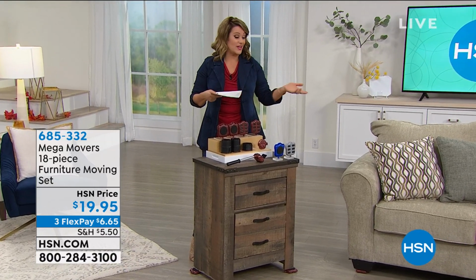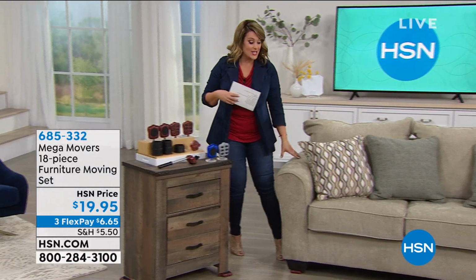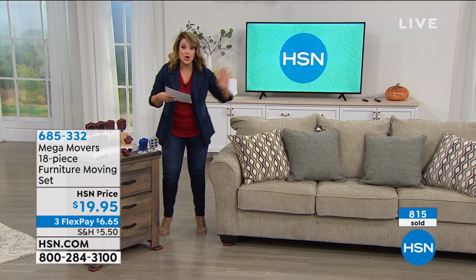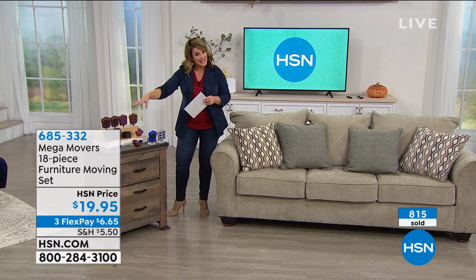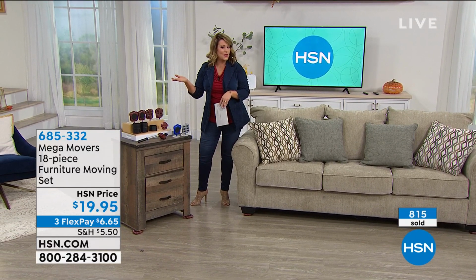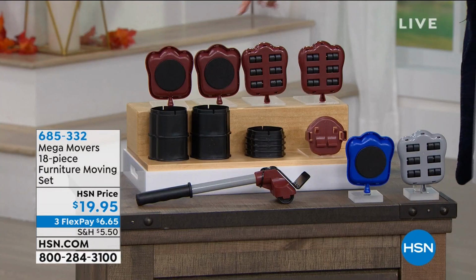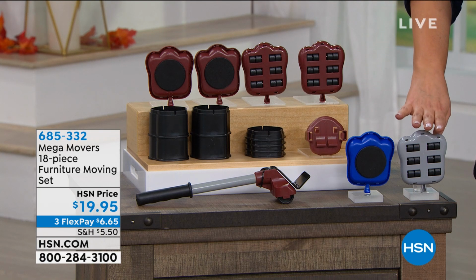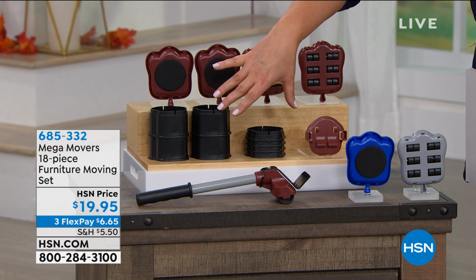Whether you're just moving the couch because you want to go ahead and dust, Mega Movers is the answer. It could take a giant couch and allow me to move it across the room if I needed to with this simple system. Now, this is an 18-piece set. We do have colors because here at HSN, we should do all things and love how we do it. So we've got cool fashion colors for you. We've got it available in the brown. You can also choose the blue or the gray.